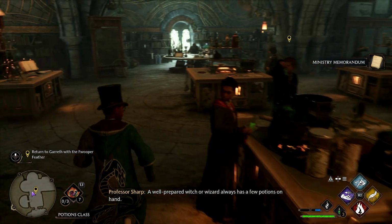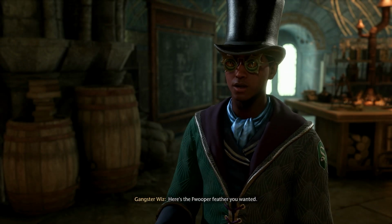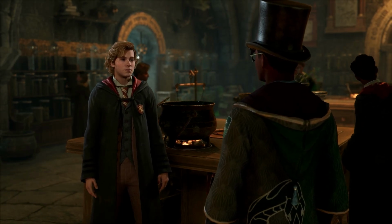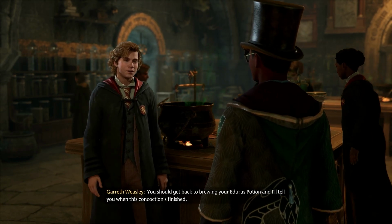A prepared witch or wizard always has a few potions on hand. There you go. Here's the Fwooper feather you wanted. Brilliant! Thank you. This is going to take a moment to brew. You should get back to brewing your Adurus potion, and I'll tell you when this concoction's finished.